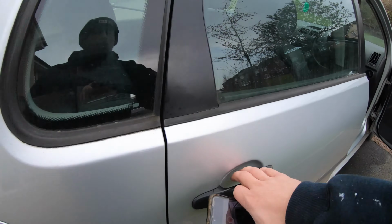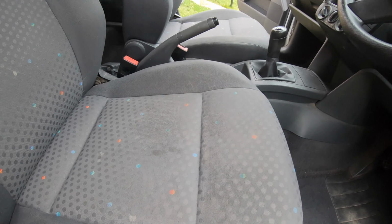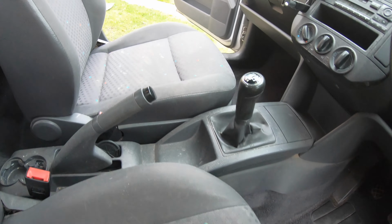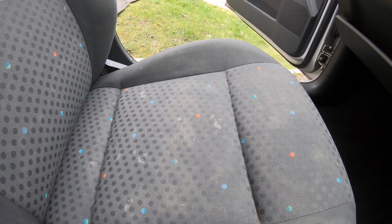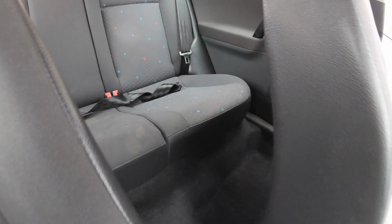It is already looking 10 times better on the interior. You know, there's still loads of marks and stains and bits I'd like to get off the carpet, off the seats, and generally just make it a much more pleasant place to be.